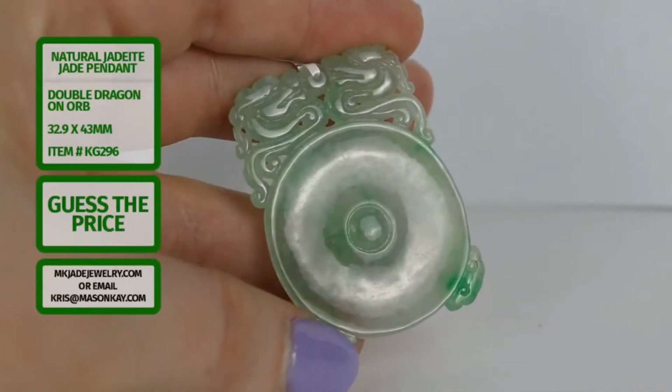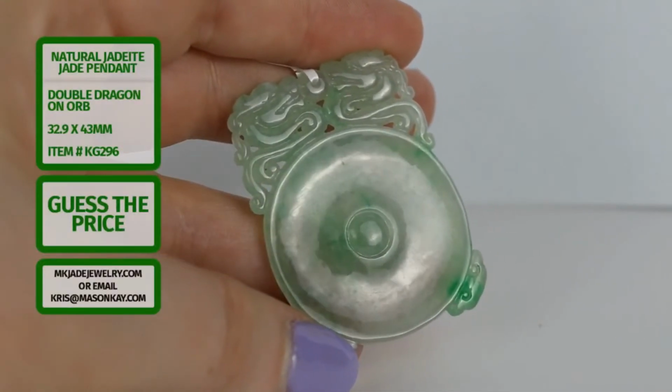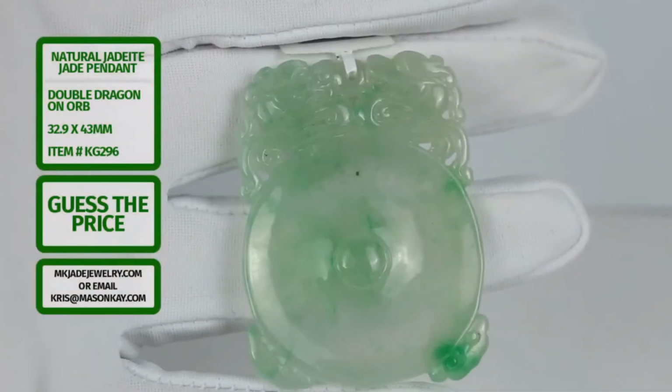We have another price guessing one. Okay, are you ready? How much do you think this carving is?